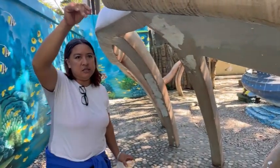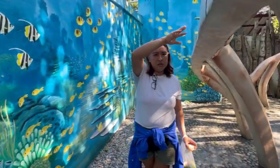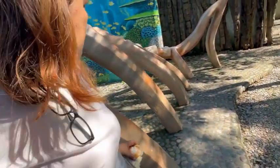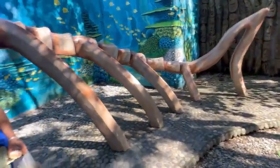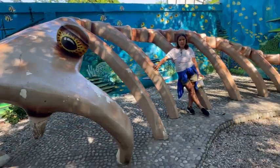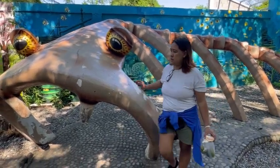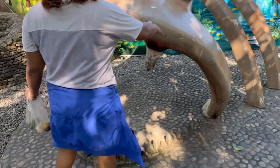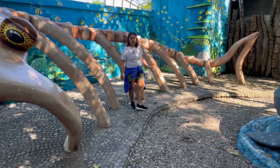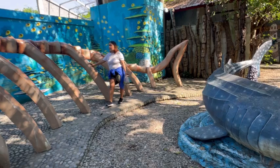Do you guys imagine what this is? Okay, I'll explain to you what this is. This structure is a fish bone. See? This is a fish bone, situated under the sea. And that is the sea over there at the back. See? It's huge.